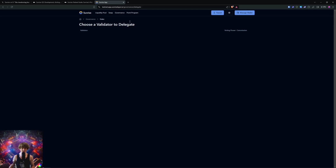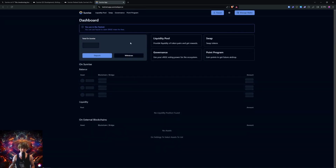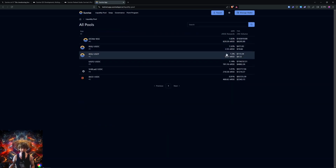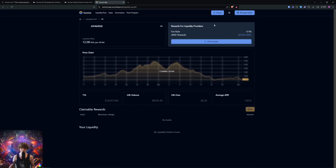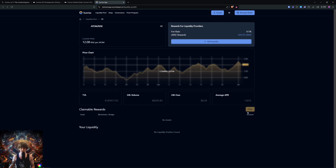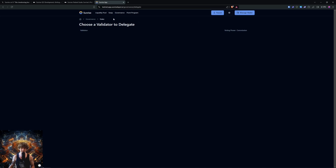Lock VRise. I don't think it's ready yet. So we'll go back home, go to deposit. Nope. I think that's just the mainnet stuff. Okay, so it looks like you get VRise when you stake your tokens or put them in the liquidity pool. So when you have your tokens in here, you get VRise as the reward. And then when you have VRise, when you claim your VRise tokens, down here, it'll say claim VRise. Then you go to governance, lock your VRise if you can, and then choose a delegator. But it looks like this one's not ready yet.